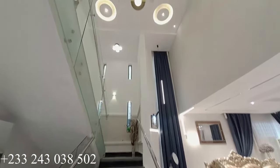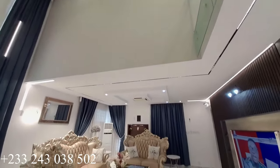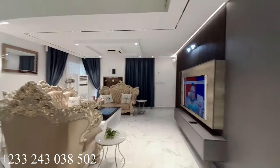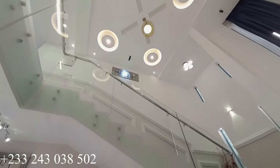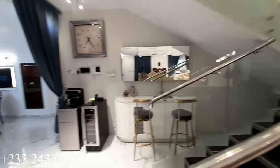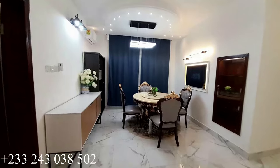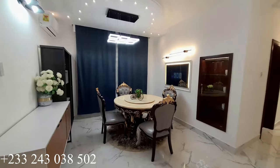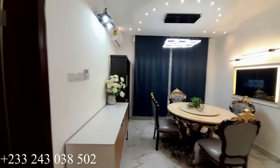So we have one bedroom, main living room, visitors washroom, a bar, dining area, kitchen, laundry area, storeroom at the ground floor. And then at the top floor we have 3 bedrooms including the master's bedroom and a family area at the top floor. There is a porch too for the master's bedroom at the top there, and that is how it is. So right here straight ahead of me is the dining space or dining area. Very beautiful and nice. You have everything you need in this particular smart home. This is a very nice house.